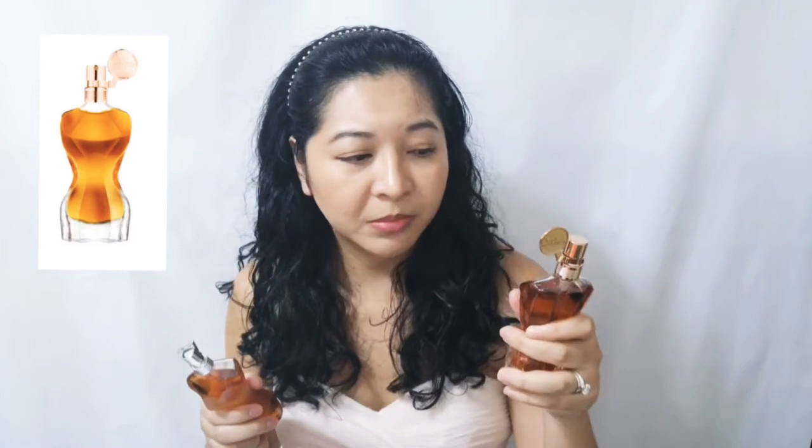So do I like these perfumes? I do. I like them very much. Are they my favorites? No. Like I said, florals are not top of my list, but I do think this has been around since 1993. This has recently been discontinued, but I won't be surprised if they have another version come out.